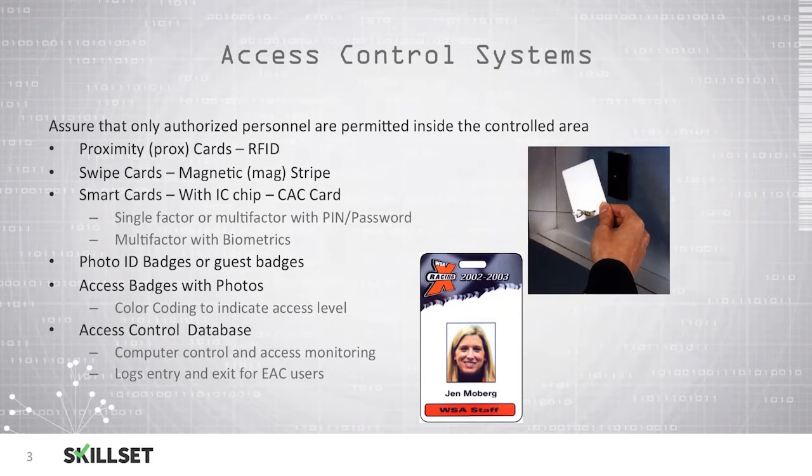You can use a smart card with an integrated circuit chip to control access to certain locations. This is common with the Department of Defense CAC, or Common Access Card, which serves as an identification card and also has a chip to allow access to computer systems and sensitive areas. These cards can use single-factor authentication or multi-factor with a PIN or password.